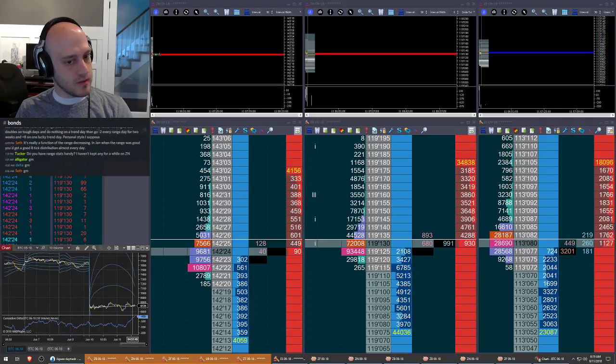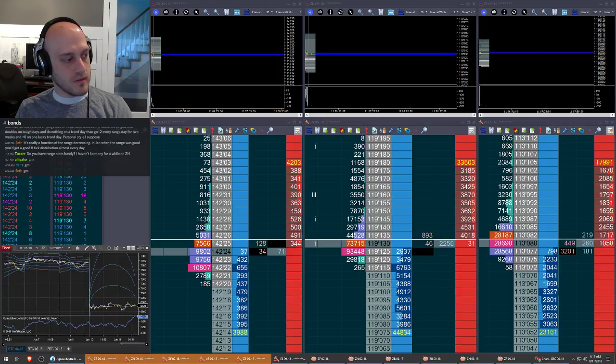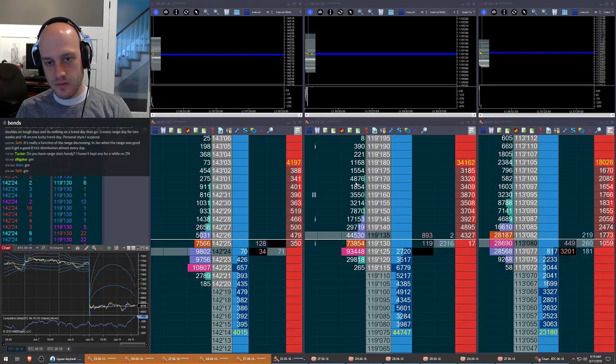Well, ZB looks to be predominant in the action still. It's swinging a lot. Lots of selling through all of this. ZF has been selling through all of this.